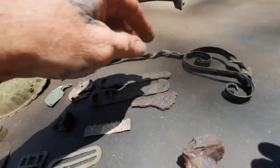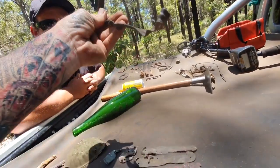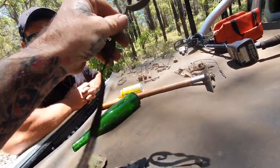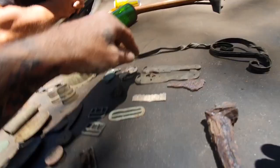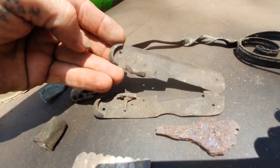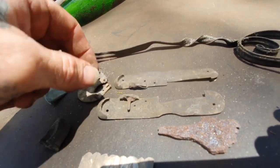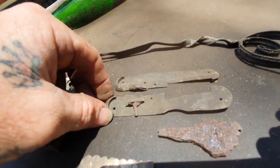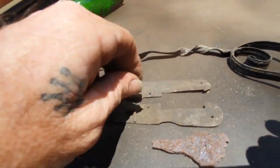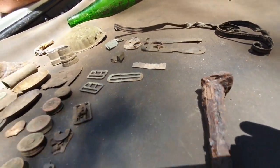What else did you get? You got this decorative little bracket. That's probably maybe, not sure what that'd hold, but something. These ones are pretty cool. This is part of a pocket knife. So he's got both pieces there, which is pretty cool. It's another piece of a file. What else did you get?